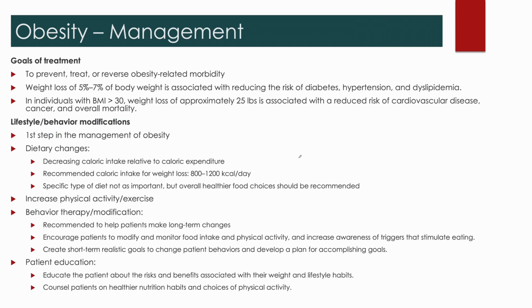Goals of treatment. So we all know that managing obesity is really tough. It is multifactorial, and it's hard to keep off the weight in these patients. So we want to try to prevent obesity, treat it, and reverse obesity-related morbidity. If we can encourage patients to lose even just 5 to 7% of body weight, we can reduce the risk of diabetes, hypertension, dyslipidemia. For any patient that we see with a BMI over 30, if they can lose about 25 pounds or so, they can reduce the risk of cardiovascular disease, cancer, and overall mortality.